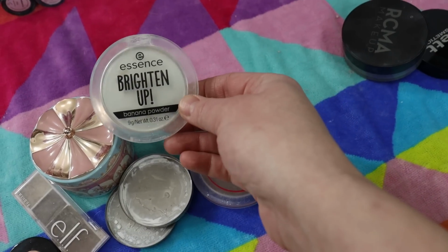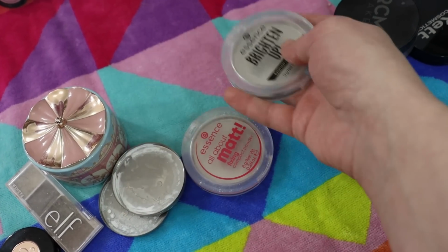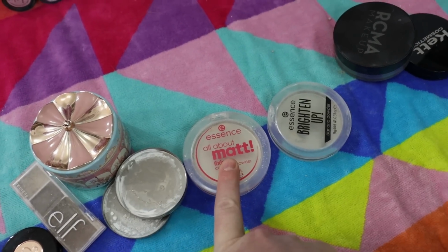And then I've got the Essence Brighten Up banana powder. I use that the same way as the e.l.f. I prefer the e.l.f., but these ones are both really nice too. This is the All About Matte. This is the one that I'm currently using.